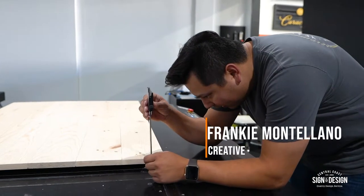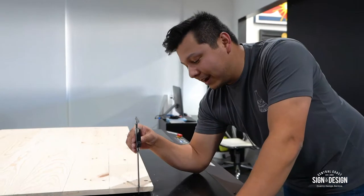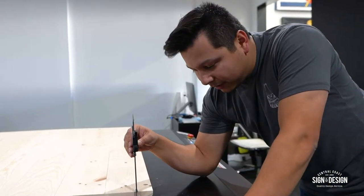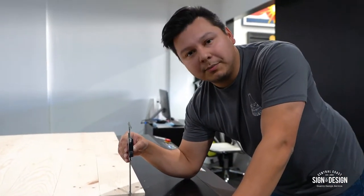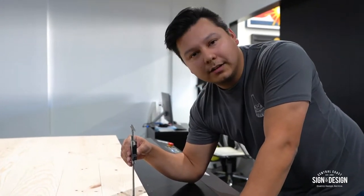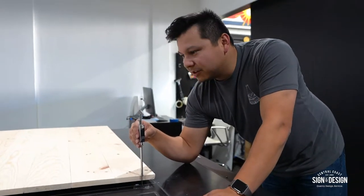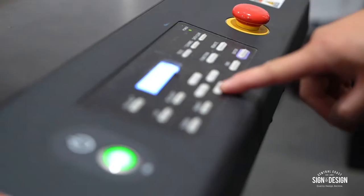We are working on a sign for the City of Salinas. It's a paneled sign. I believe they're doing it in honor of someone who just recently passed away last year. So it's kind of cool that we get to give that back to them. So we're getting it all set up, making sure all the measurements are right, and we'll get this printed.